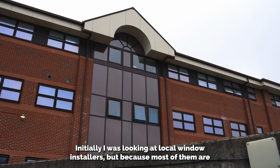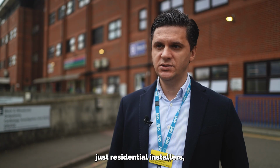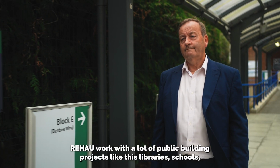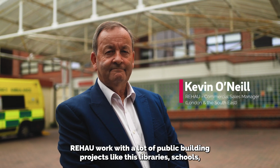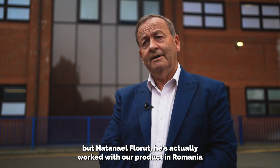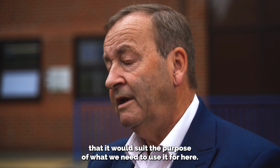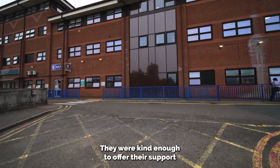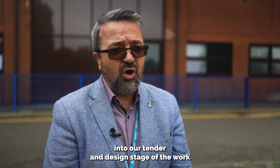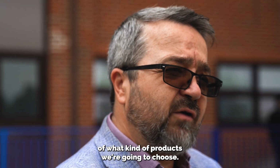Initially, I was looking at local window installers, but because most of them are just residential installers, none of them had experience with this kind of projects. REHAU work on a lot of public building projects like this, libraries, schools, hospitals. But Nathaniel Floret, he's actually worked with our product in Romania. He was quite confident that it would suit the purpose of what we need to use it for here. They were kind enough to offer their support into our tender and design stage of the work, where it was very helpful for us to make a decision of what kind of products we're going to choose.